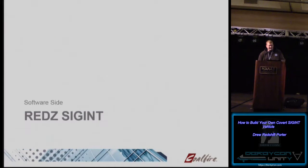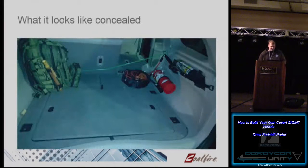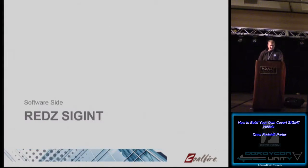So that's a quick summary of the hardware of the Jeep. Now we're going to talk more about the actual software behind the Jeep. Again, this was rewritten a few days ago, so please be kind. I actually had a friend, Royal, help me rewrite this. Awesome shout out to him for helping me rewrite some of this for this talk.